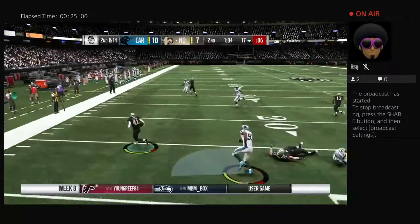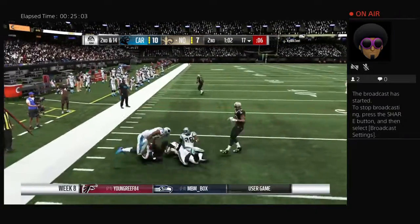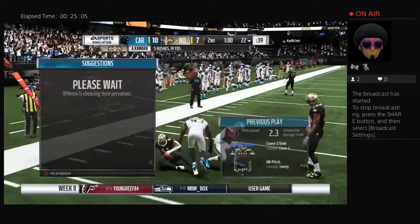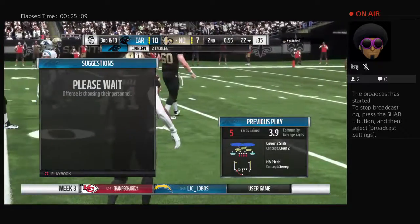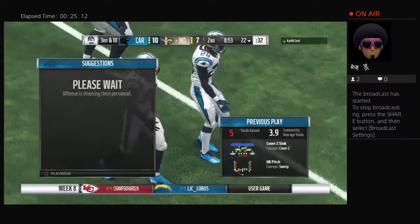On second down, Kamara, and some room to roam now. And he goes across the 20 to the 22. 5 yards will get him back to the original line of scrimmage, but now they're looking at 3rd and 10.